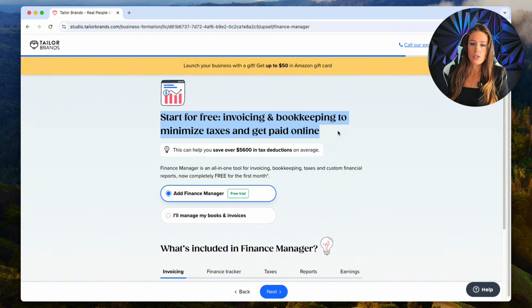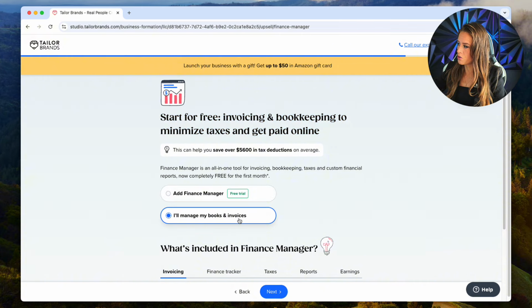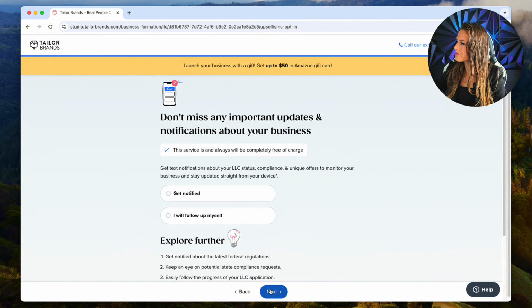And you guys definitely recommend checking this out. Taylor Brands offers a service where they're going to get you extremely organized with all of your finances, your bookkeeping, your invoices, all the stuff that's making you money in your business. So if you're serious about growing your business, or maybe you already are growing your business really fast, definitely recommend trying out a free trial, see if you like it, and they'll give you some price plans at the end. Or if you're just not there yet in your business, that's okay. You can just manage your own books and invoices.